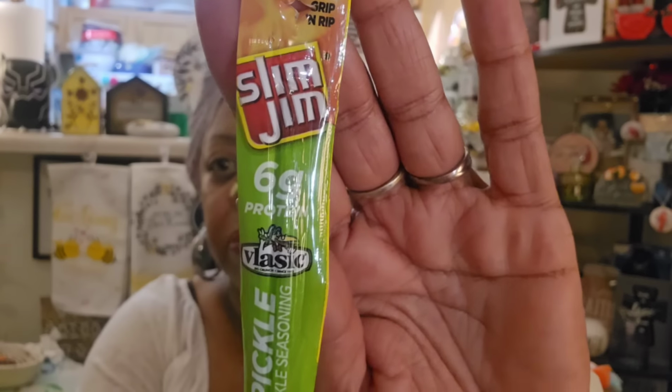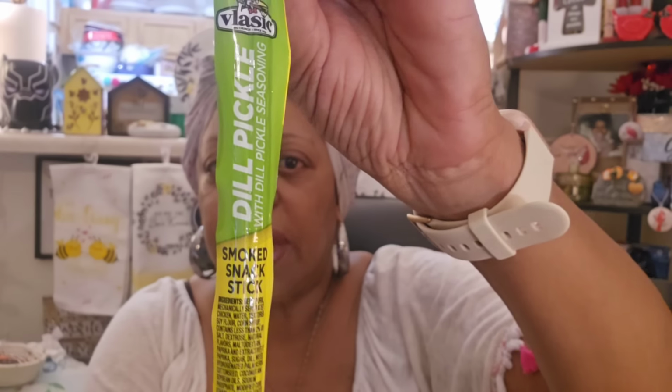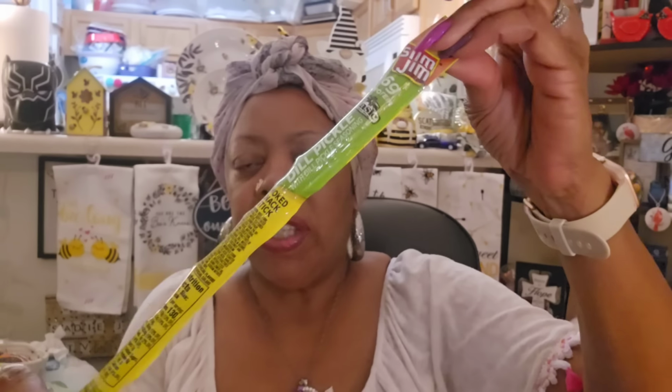And then I got a Slim Jim, 6 grams of protein by Vlasic. This is a dill pickle smoked snack stick. And it is good until, what does that say? December of 2024. So this one looks like this, Slim Jim, Vlasic, name brand, a dill pickle, y'all, snack stick. And of course, it's thinner, but I've never seen them in the dill pickle. I saw them in another flavor as well, but I didn't get that one because I love anything that tastes like pickles, like the popcorn and potato chips. So I was like, hey, a beef stick in dill pickles? Okay, I'll give it a whirl.